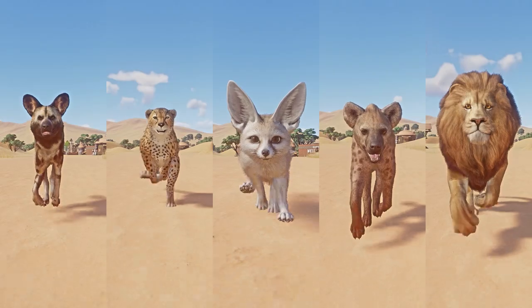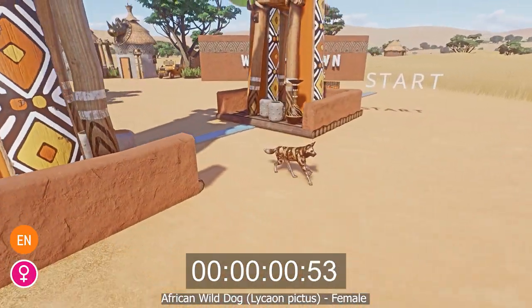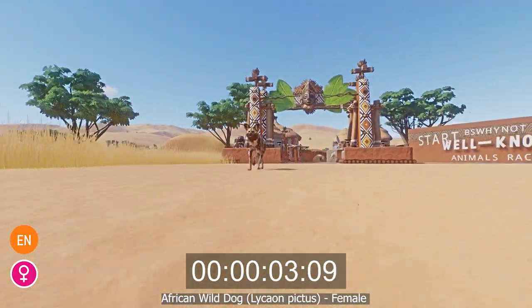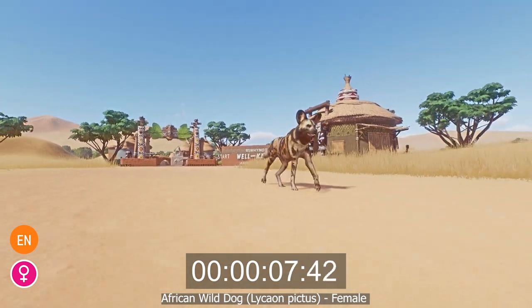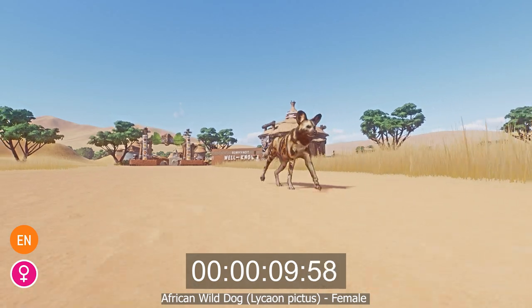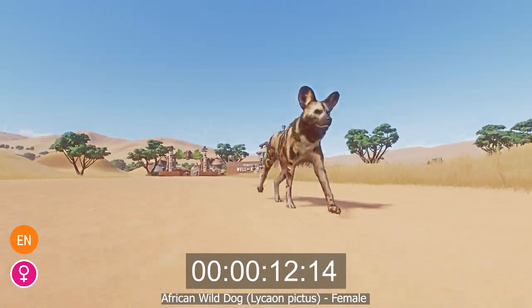Let the race begin. African wild dogs, or Lycaon pictus, are also known as African hunting dogs or painted wolves. They live throughout sub-Saharan Africa. The continent has several different populations and 5 subspecies in total.